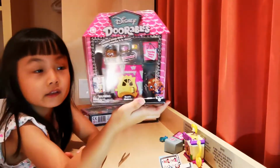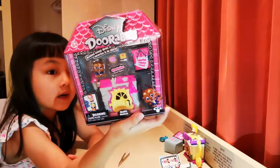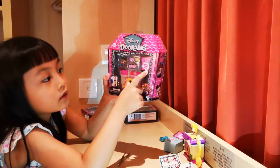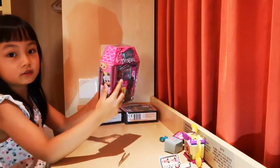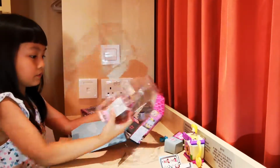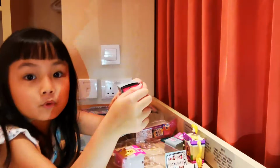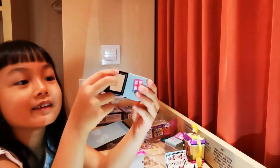Well, that's an exclusive edition, right? Exclusive figure. Yeah, and you got another exclusive one. We also got an exclusive figure inside. We also got this thing. Here's a house. Now let's open it. Like the last part, we're gonna open this mystery surprise. Guess what's inside? A blind bag.